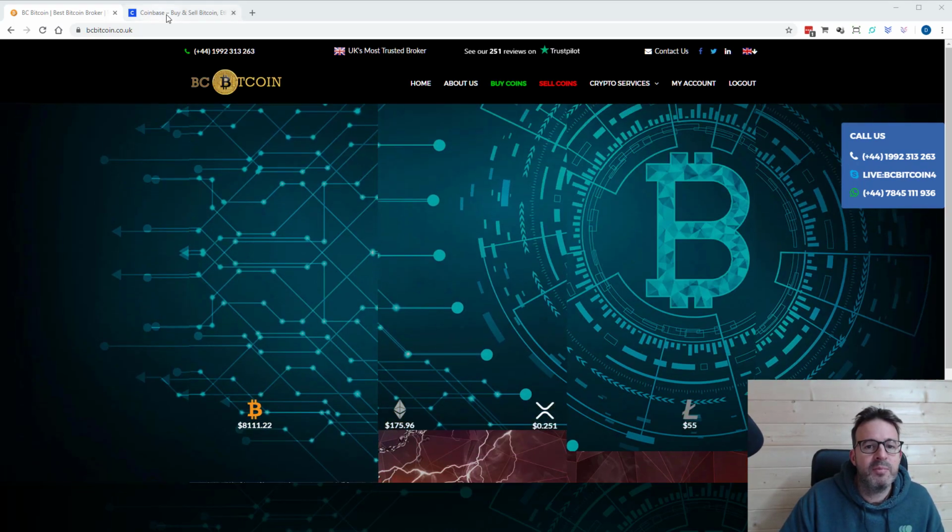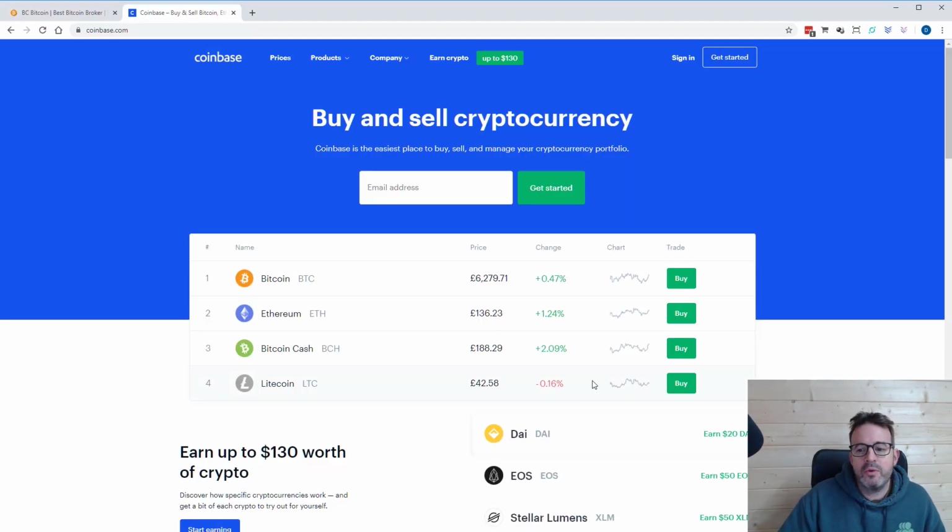And I've seen this before. They will quote you a price on the front page of their site here. Look, so this is their front page. We're just looking now. It's now quoting £136.23 for Ethereum. That's just not accurate. When we actually went to the buy page, it was quoting 137 something, and then what we actually received was slightly less than that.